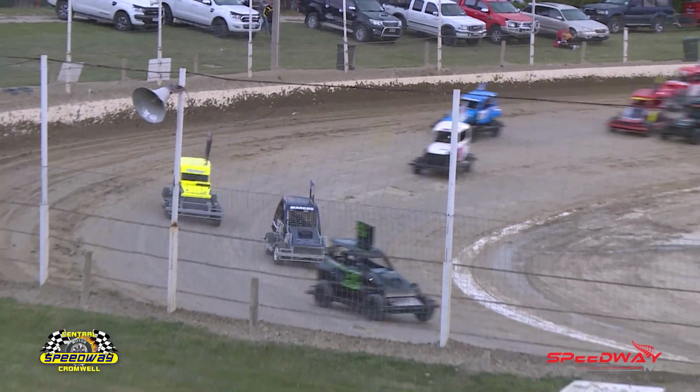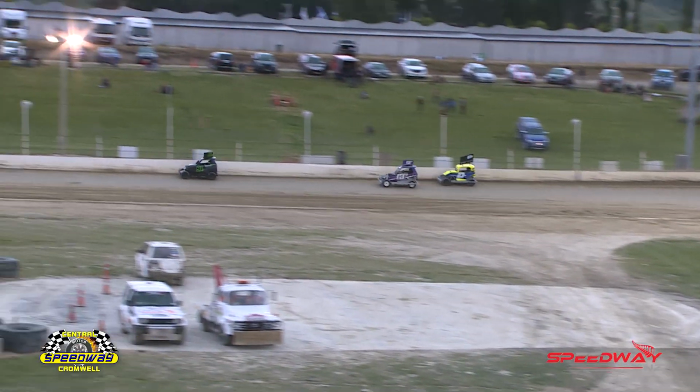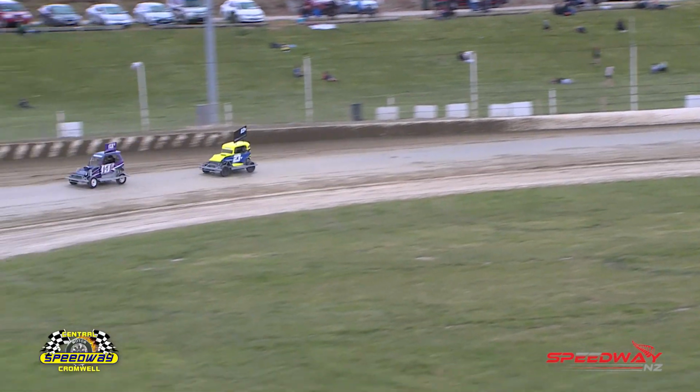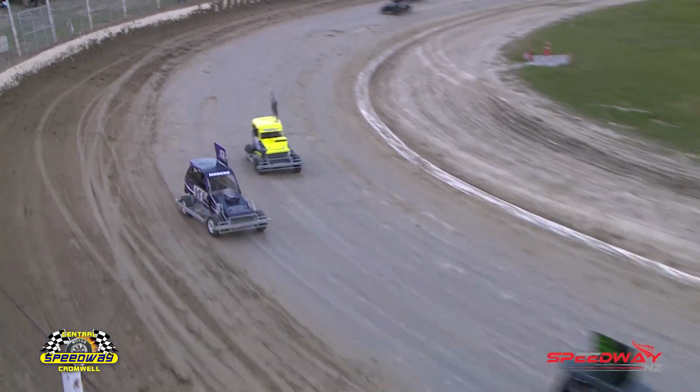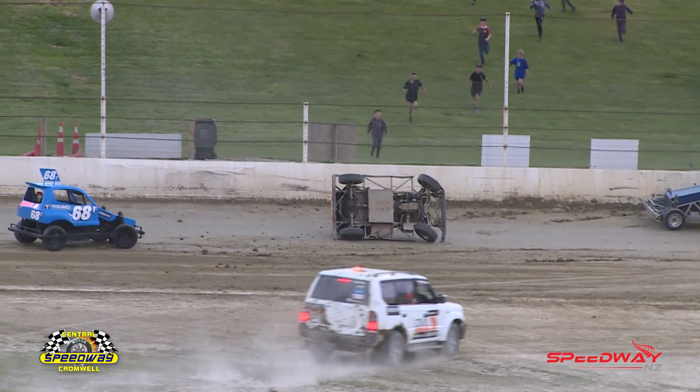picks it up as he goes into 1 and 2. Sanford's still there in 5th position. Oh, Sanford up into the wall. Can she get away with it? Shearing's been turned around trying to miss it. Oh, Brody's over. Brody McDonald tips it over as he goes into turn number 2. That will be the yellow come out pretty quickly.